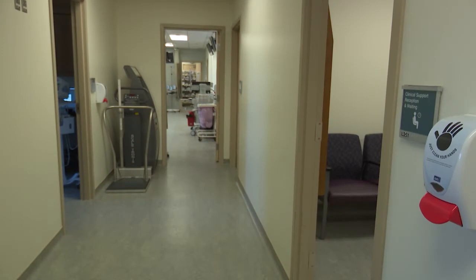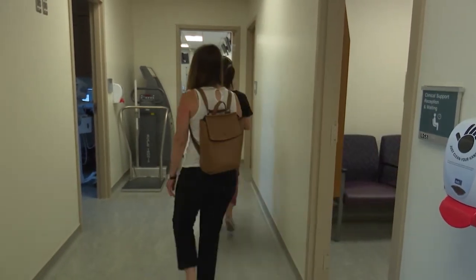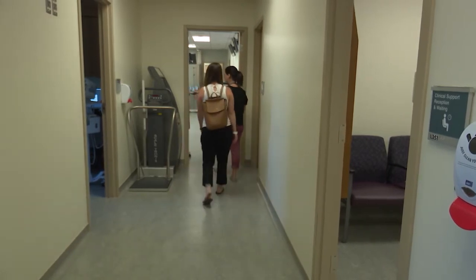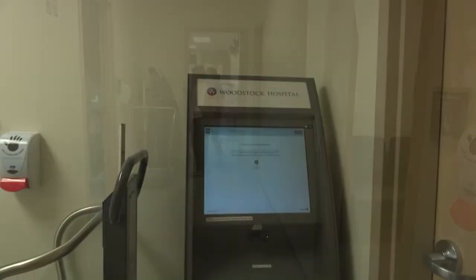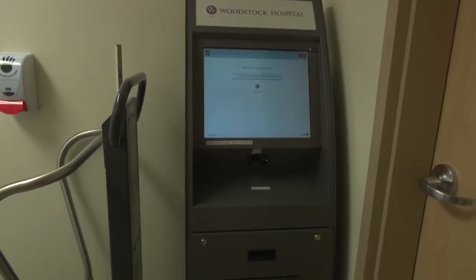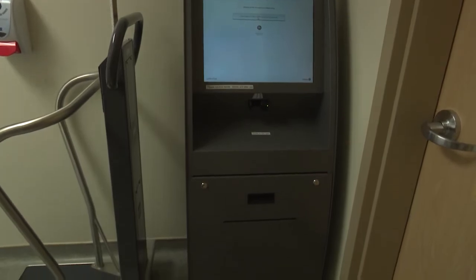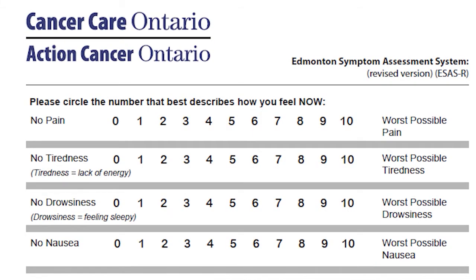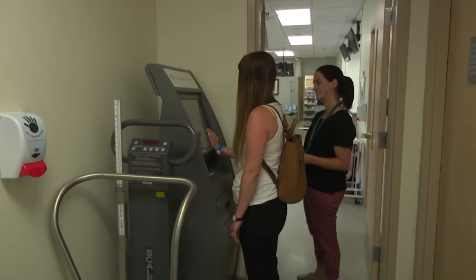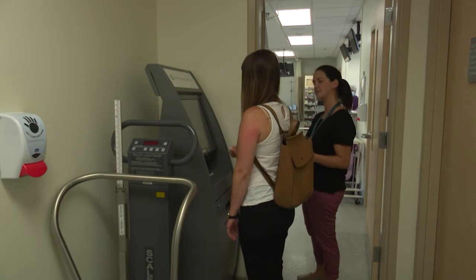The health check questionnaire asks you to rate how you're generally feeling and if you're experiencing any specific symptoms like pain or loss of appetite. This kiosk requires that you scan your health card to answer the questions. Your results are added to your electronic health record so that the doctor and nurse can review your responses with you. Your height and weight may also be taken at this time.